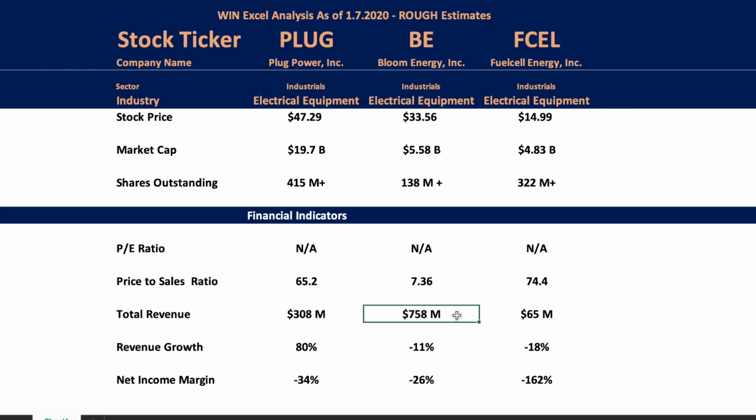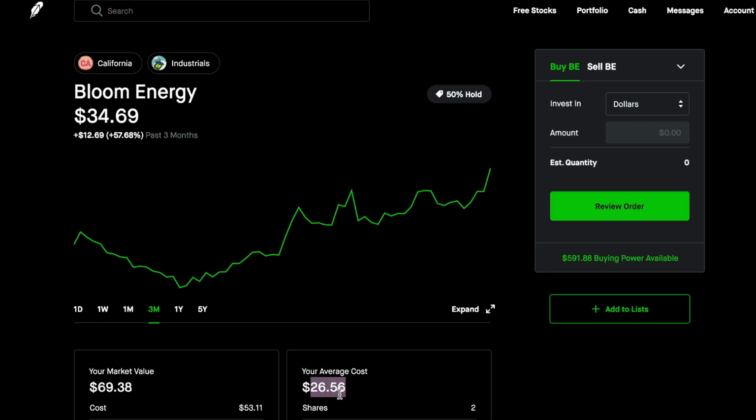This company brings more than twice the revenue of Plug Power, and they're trading at a discount in comparison because the price to sales ratio means for every dollar of revenue that they bring in, this is the multiple that you're paying for the market cap. And I actually got in when the price to sales ratio was a little lower because I don't want to pay a huge multiple when there are so many risks. Because for me, this is a long-term portfolio.